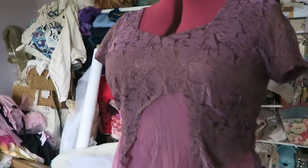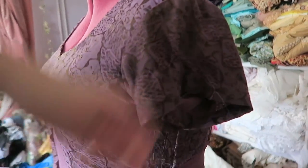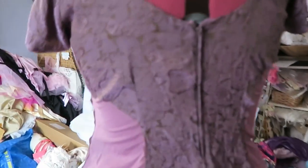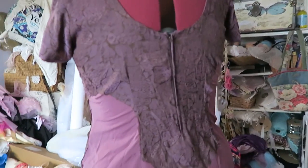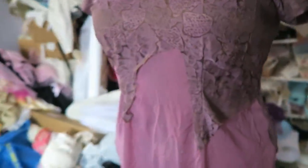Okay, this is what we're going to deal with. I've taken away most of the fabric down the front. I have kept the sleeves, but I will probably patchwork over the top of a lot of this. And there, I've kept the back as well because the zip is going to be useful. And yeah, we just have these gaps at the sides to fill in. So that's what we are starting off with.